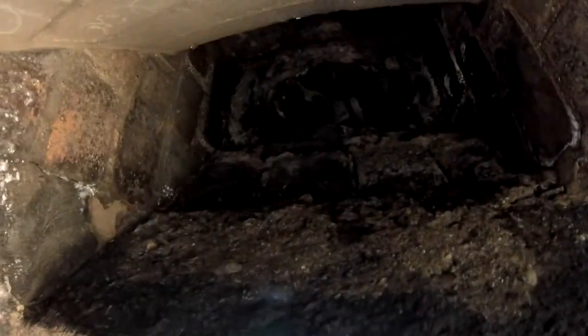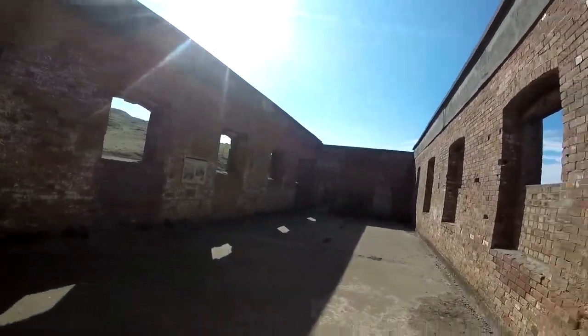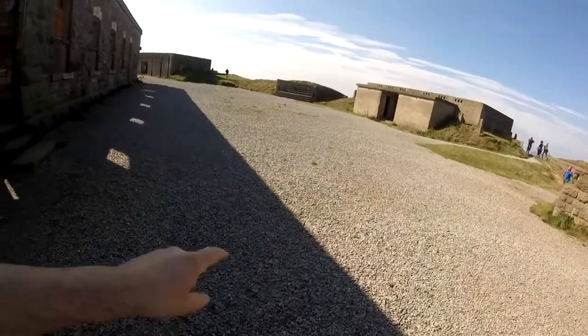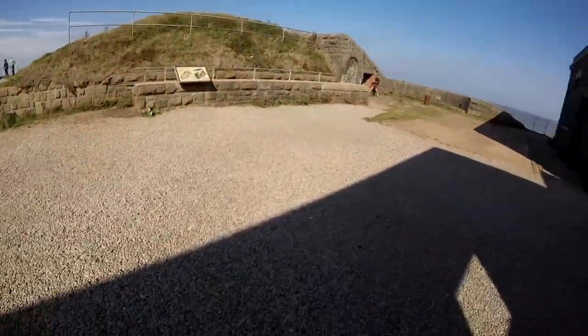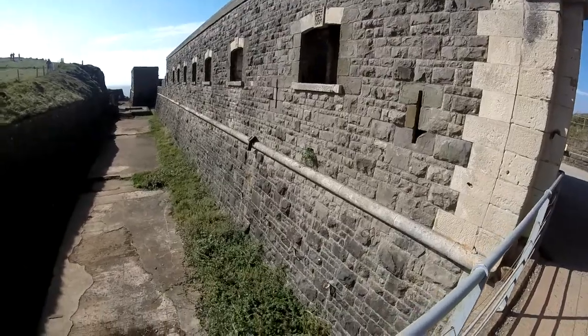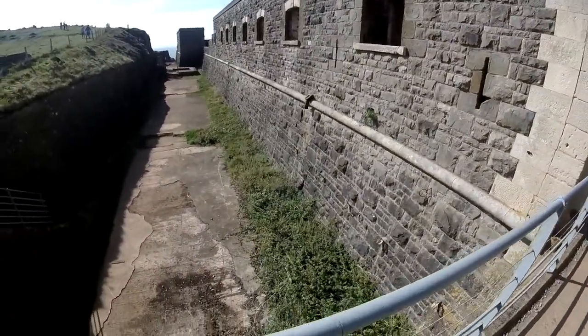What's up there? I can't actually see it. Oh yes, you can, just see up there, I think. So yeah, being lit. Very, very cool. I think I've been in this part, I'm not too sure. So that's World War II. These ones here are Victorian gun emplacements, the gunpowder magazine place. Obviously the best of it is original. That's the original fort.